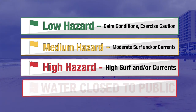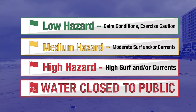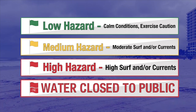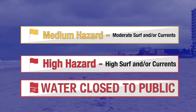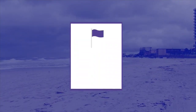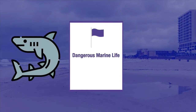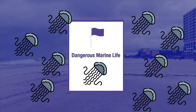Double red flags means the water is closed to the public and all swimmers. By getting in the water, you can be putting yourself and your potential rescuer in danger, as well as potentially fined. The only other flag that could be flying is purple. This signifies dangerous marine life, such as sharks or jellyfish. In the case of a jellyfish, if you see multiple, fun fact, it's called a smack.